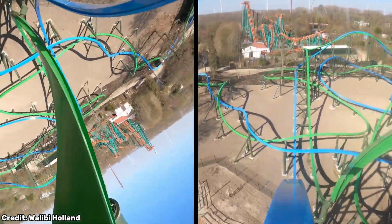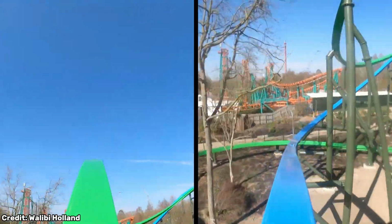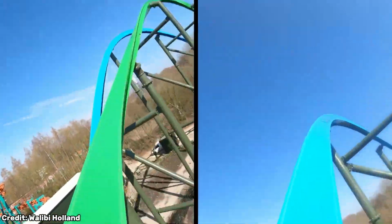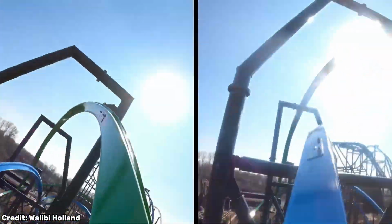In terms of intensity, the green thrill side really looks like a great combination of the first RMC Raptor clones and then the bigger ones such as Jersey Devil. Now let's dive into my live commentary on the blue side.